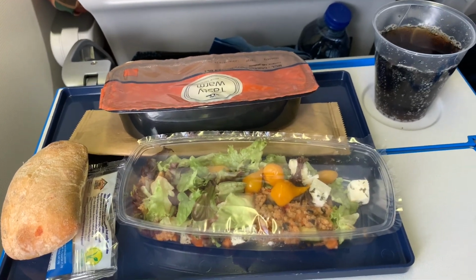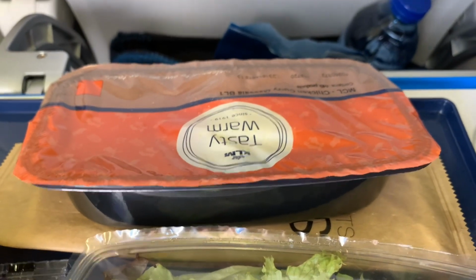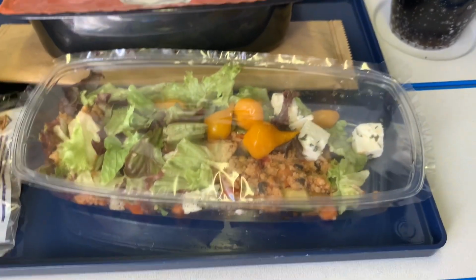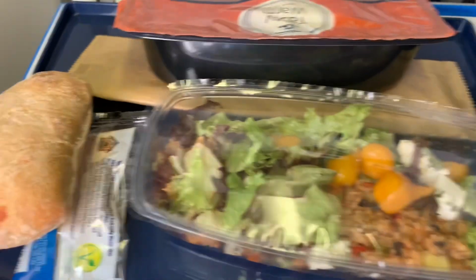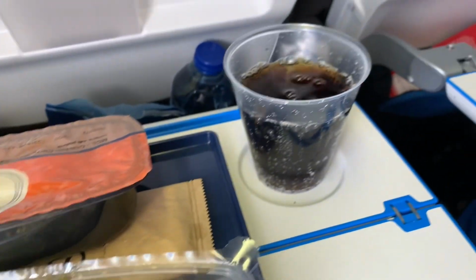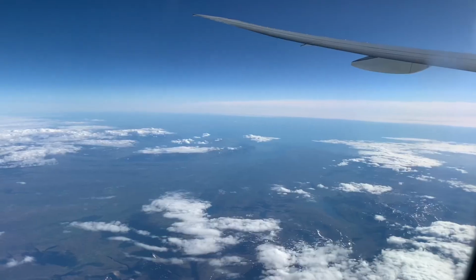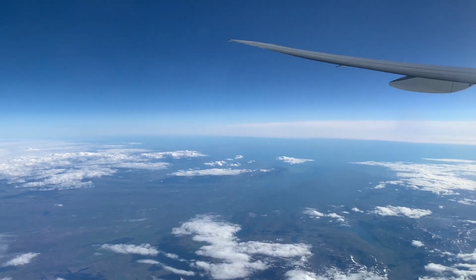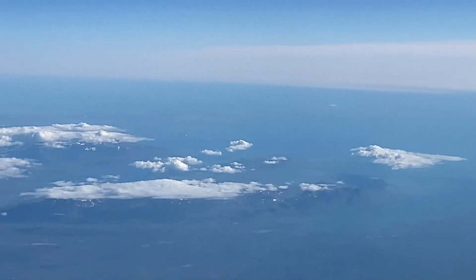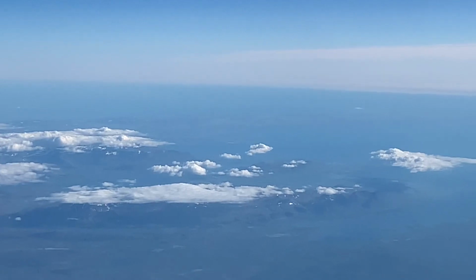About an hour into the flight, the first meal was served. It consisted of a curry chicken with rice, a salad, and a loaf of bread. For economy food, it was quite good. And as we flew over Iceland, the clouds finally cleared, giving an awesome view of the Icelandic mountains.